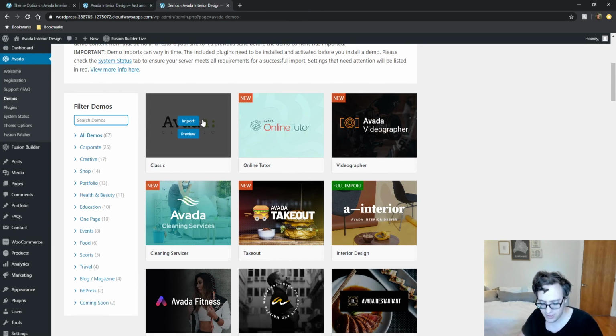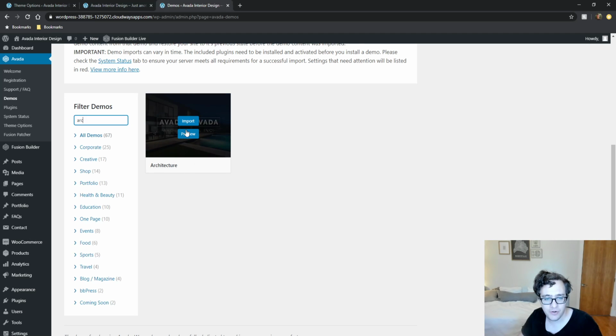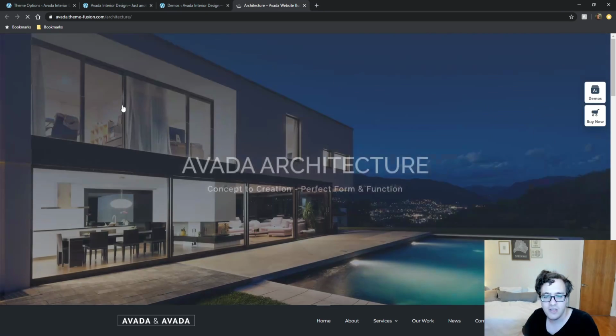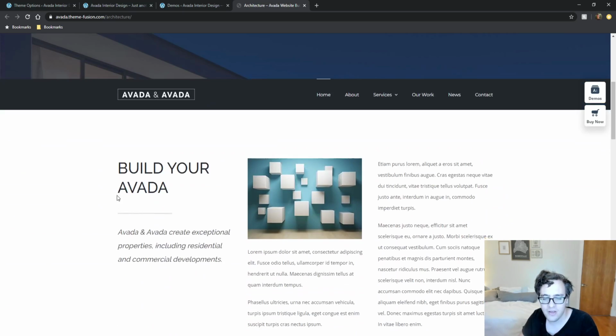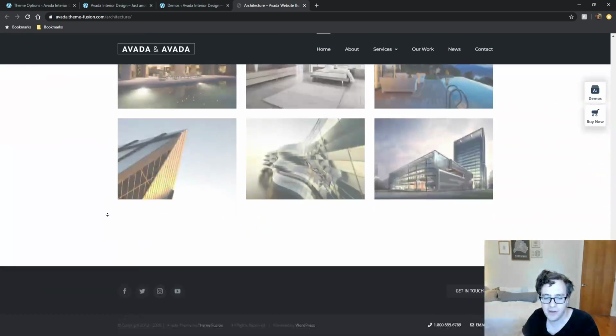In fact, I believe they have a theme, here it is, that uses this. So as you can see, the slider's up top and they have the header right here, and then it enters the actual content body, and it looks great.